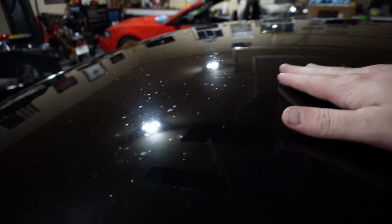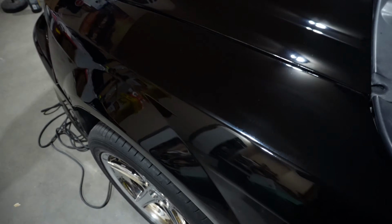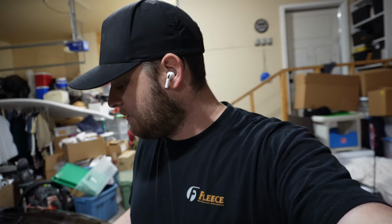I'm gonna come over here and just kind of show you. This is what it used to look like. See all these little dots on here? Those are all over the hood, all over the fenders, and now we don't have any of them anymore. So that is so much better than it was. I am happy with it. I'm losing light, so we're gonna kind of move on until I can have more light to be able to see.